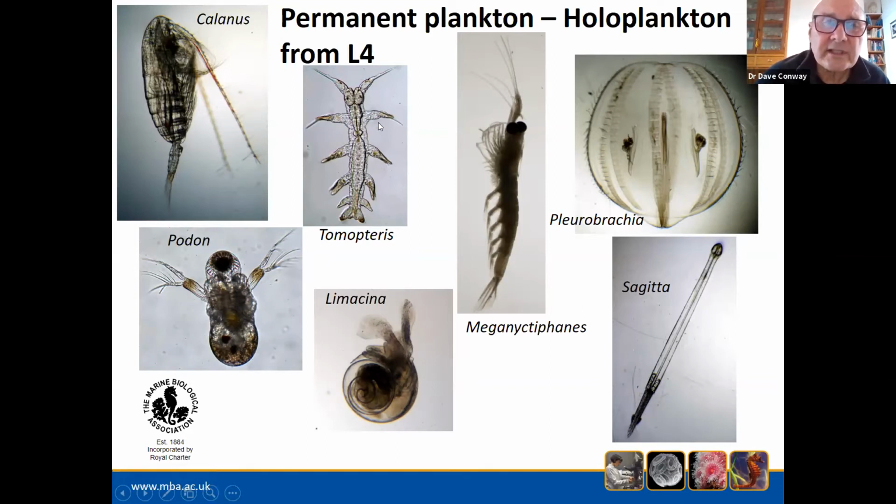Most worms, the polychaete worms that we find, live in the sea bottom. Tomopteris is a pelagic one. This is a young stage. They have got paddle limbs which they swim with, so they are pelagic.